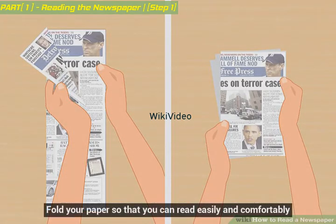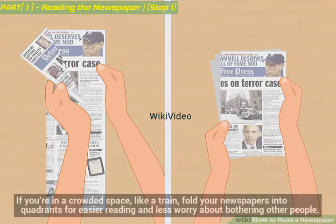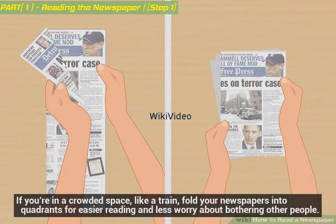Fold your paper so that you can read easily and comfortably. If you're in a crowded space, like a train, fold your newspaper into quadrants for easier reading and less worry about bothering other people.